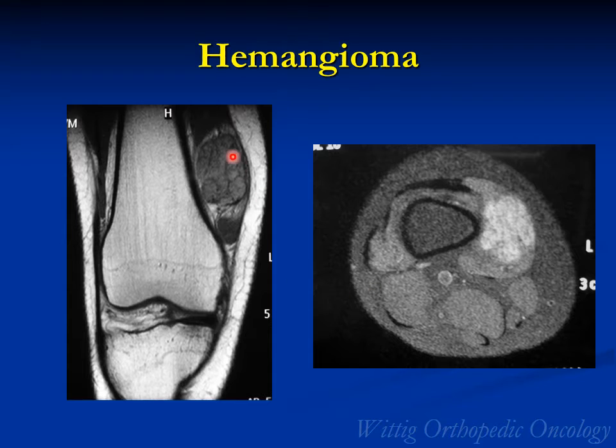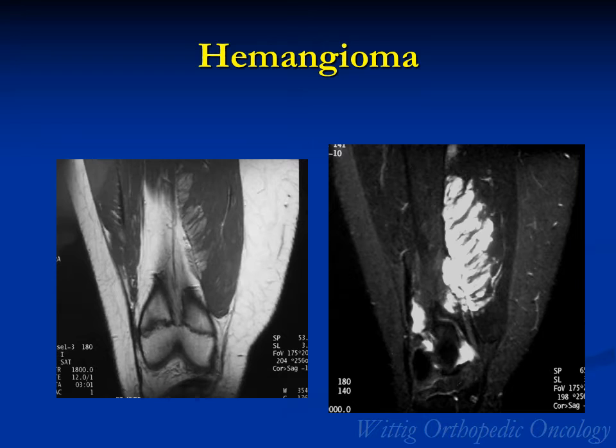This is an intramuscular hemangioma of the vastus medialis muscle, and here's a T1 weighted image. There's no fat in this mass. The vessels are similar in signal intensity to muscle, and here's a high signal on T2 weighted image with an irregular border. Here's another view of a hemangioma, T1 and T2.